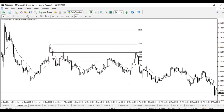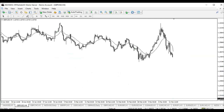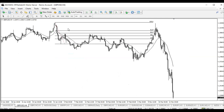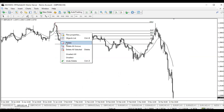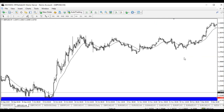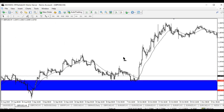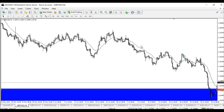So let me look for another example. Let's see this. This is almost a 50% retracement here, and then 38% here. So let's look for another one. With or without the period separator, you can always use fib once you have learned how to use it well. And how do you learn how to use it well? By practice. If you practice and you have a little challenge, you ask questions, you get a response, and you get better.